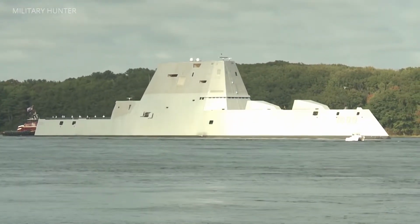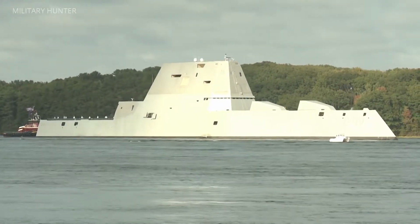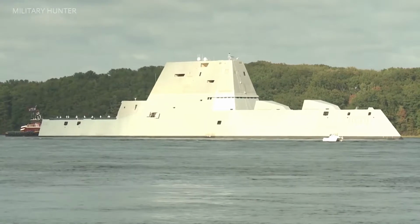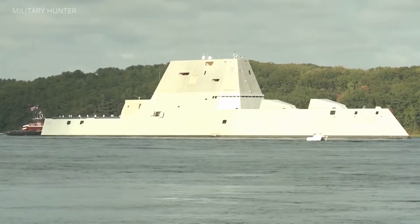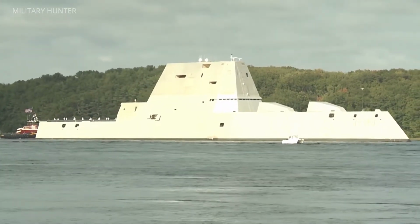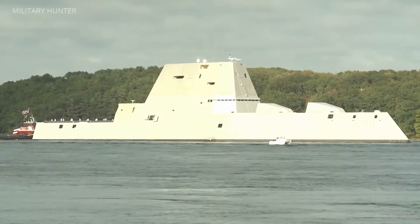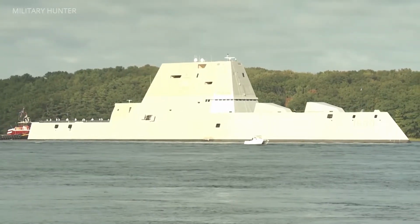The Zumwalt's stealth qualities could be an asset. The destroyers' smooth, angular shapes help to minimize their radar signatures, potentially helping them to get closer to enemy forces than a non-stealthy ship could do. But to remain elusive, the Zumwalts must sail alone. The presence of a conventional warship in the same battle group could act as a sort of beacon.